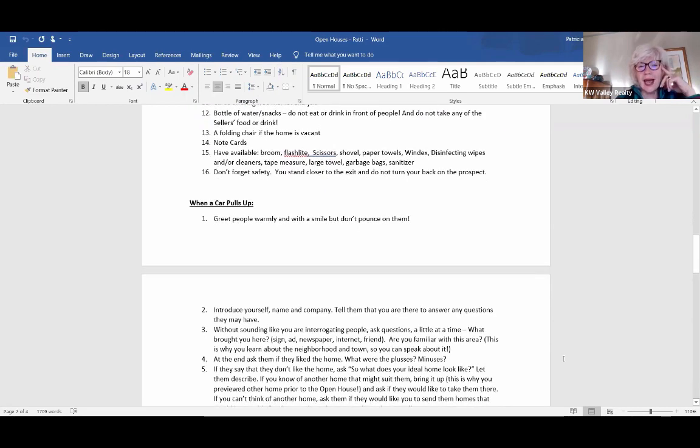Bottle of water, snacks, but do not eat or drink in front of people, and do not take any of the seller's food or drink. That would be for you. It can be a long day, so you want to bring some water and some snacks. A folding chair, especially if the house is vacant. Note cards, so you can start writing your thank you for coming to my open house.